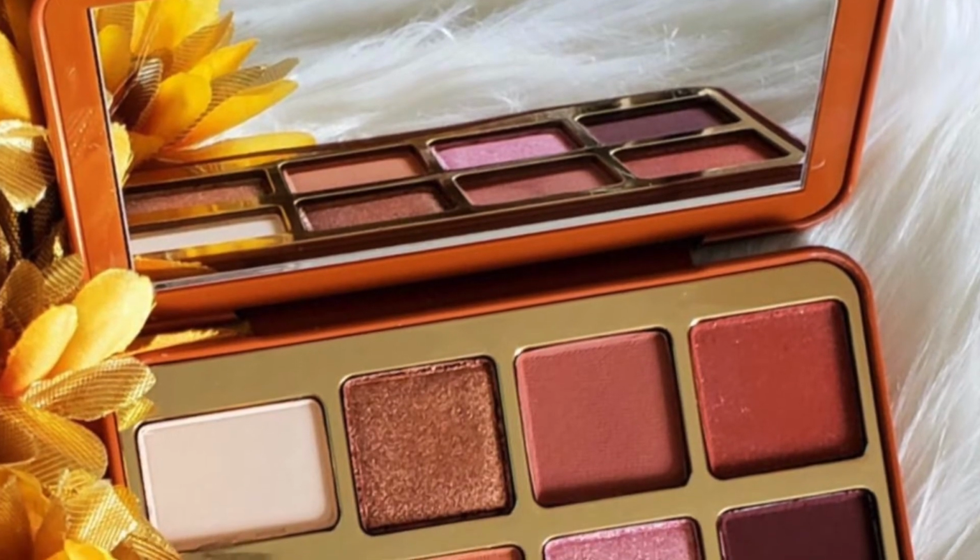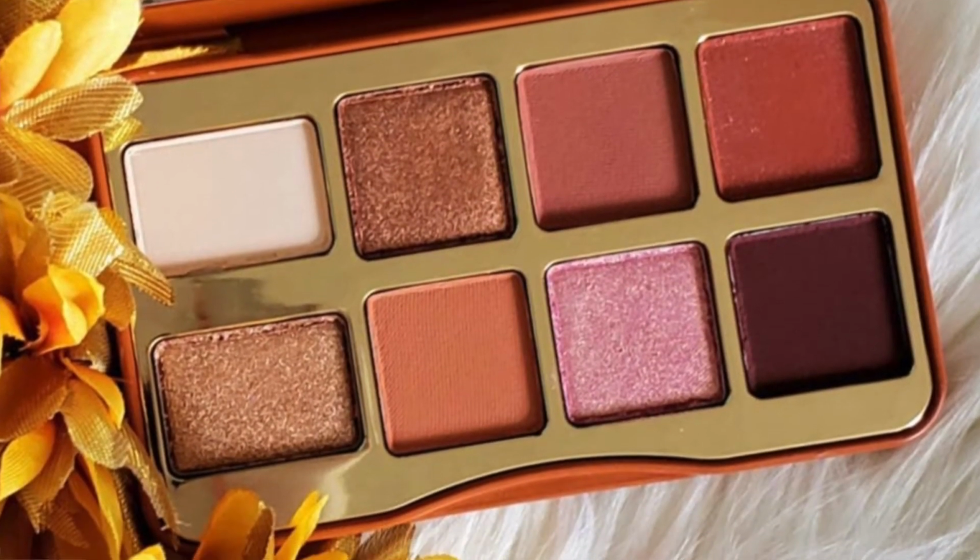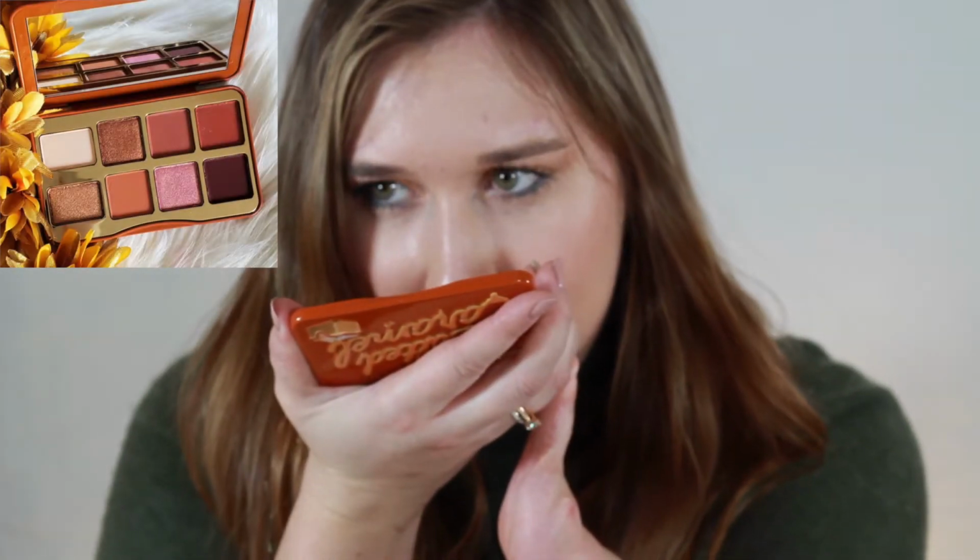What I love about this salted caramel one is that the packaging itself is very fall. Then you open it and you have these beautiful, beautiful oranges and orange glitters, and it's just so pretty. But then you smell it. Oh, it smells so good, and it smells like fall. I don't know, this one's more of an experience. In terms of the eyeshadow quality, Too Faced actually has very good eyeshadows.